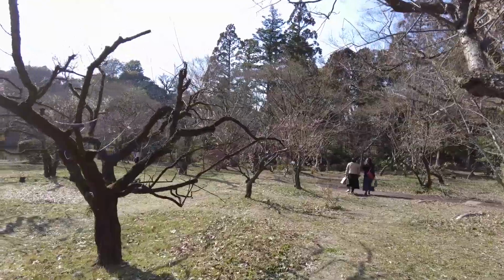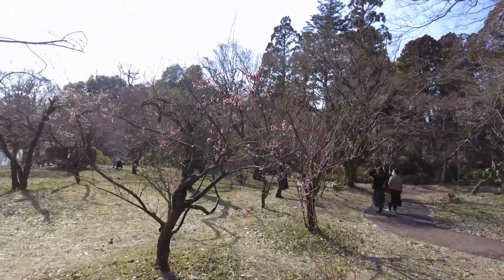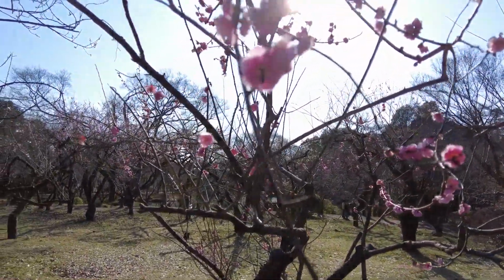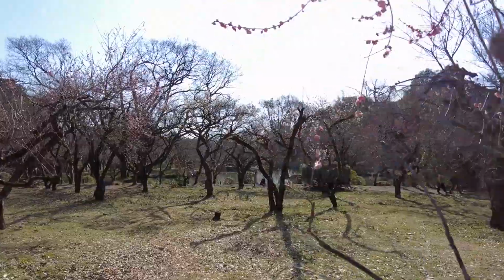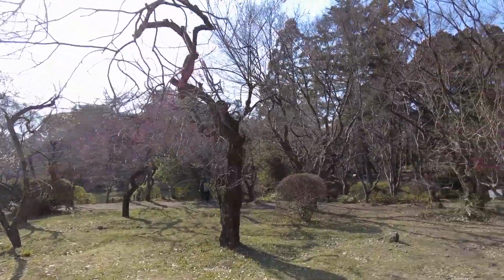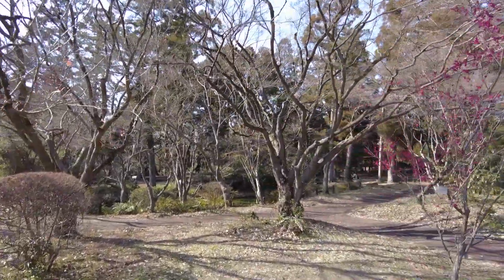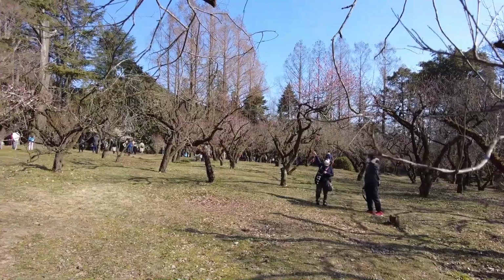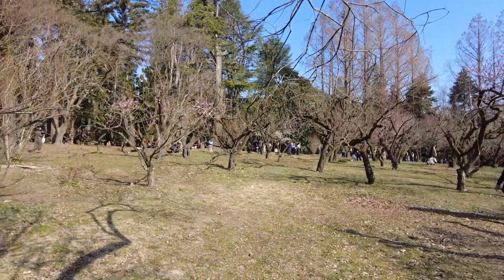We saw some people getting wedding pictures made here a few minutes ago. And this is kind of a touching story. We saw an elderly man, and he was blind, and there were some people by his side, of course, but they were walking him up to the plum tree, and he was smelling the plum blossoms. That was kind of a touching moment for me. He was also touching the tree, and you can tell he really enjoyed nature with all of the senses.